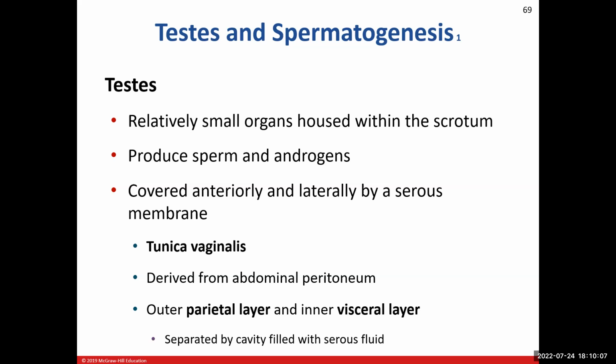And then as that male is developing, inside of mommy, the testes descend out of the abdomen and move out of the body of the male and into the scrotum. As it does that, those organs are going to push through some other tissues. And that's why in the scrotum there, the testes are covered on the front, on the anterior surface, and on the lateral surface by the serous membrane that was found inside the peritoneum there.